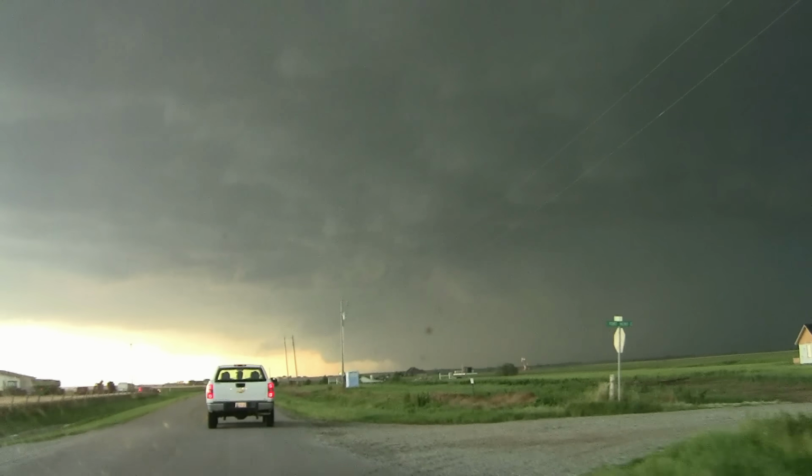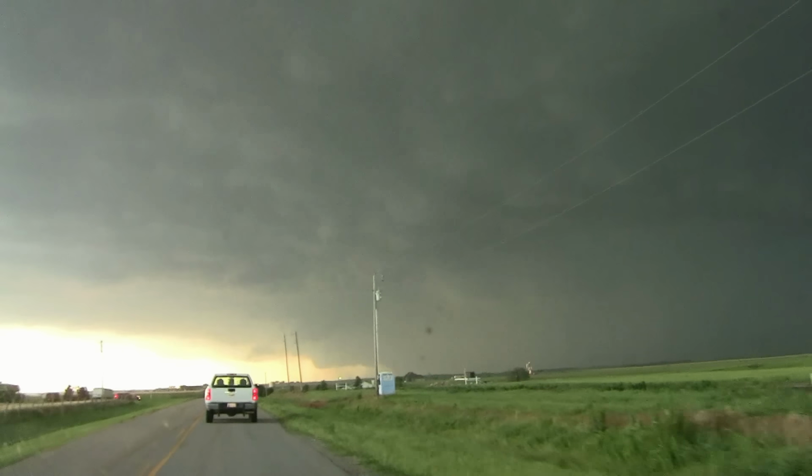Big, but it looks like the circulation's on the ground.